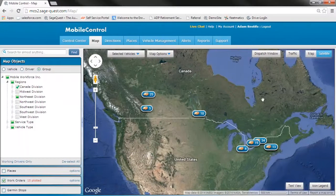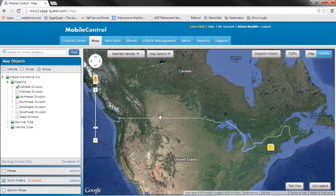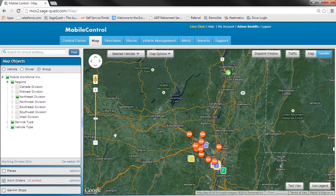So you can see as you zoom out, not necessarily Ontario, but you get the idea. And if you uncluster them, you won't necessarily know how many are in each area, but you get to see the difference, and then you're able to zoom in on key locations as well. And then if you want to get rid of Canada, you just uncheck it, and we're back to just New York, for example.